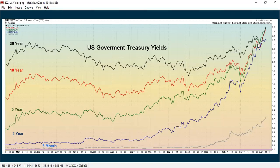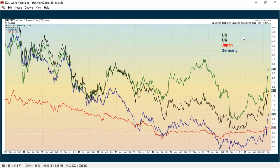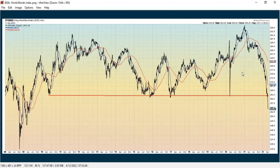As yields skyrocket quite a bit higher, they're still all jumbled up. So even though they're no longer inverted, they're still pretty close to each other. But that inversion could change again at any time. Internationally, we're just seeing a real spike up, except for Japan. We're seeing a real spike up in interest rates when we compare 10-year bonds.